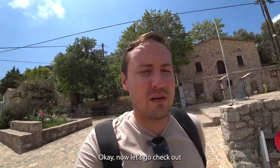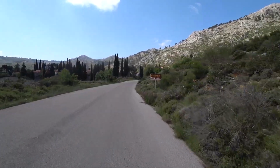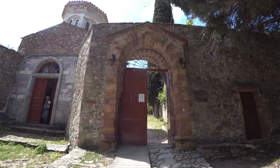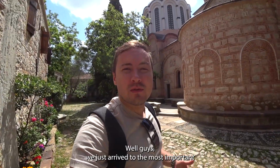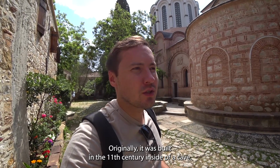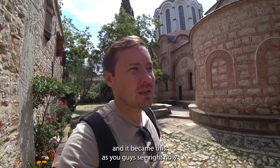Okay, now let's go check out the Neamoni monastery. Well guys, we just arrived at the most important historical site on Chios. It's the Neamoni monastery. Originally it was built in the 11th century inside of a cave, but then around the 19th century it expanded with additional buildings and it became this, as you see right now.